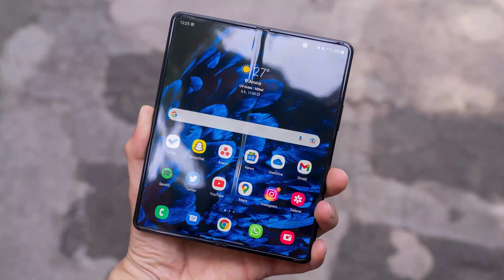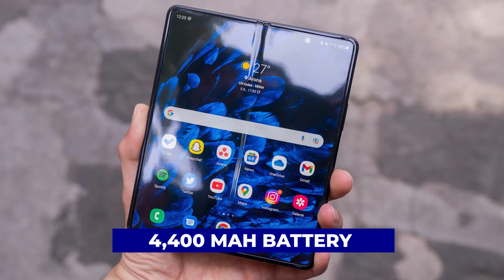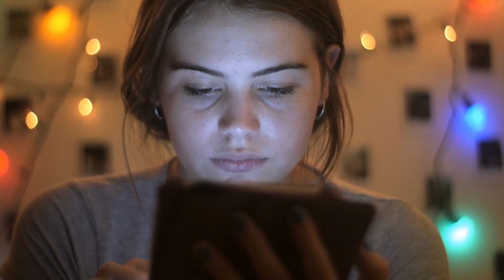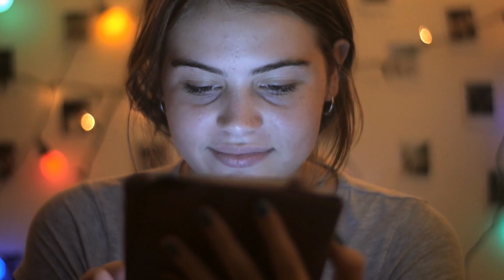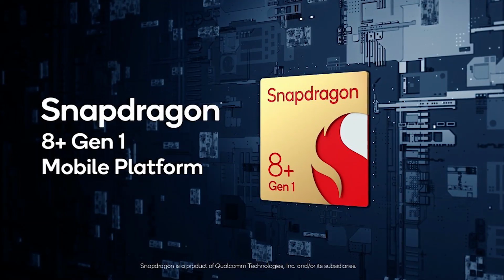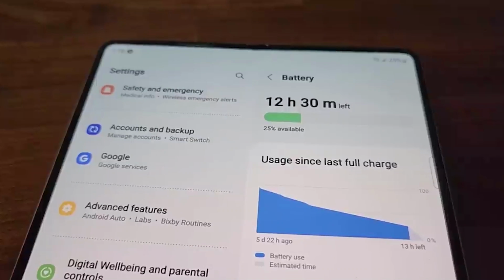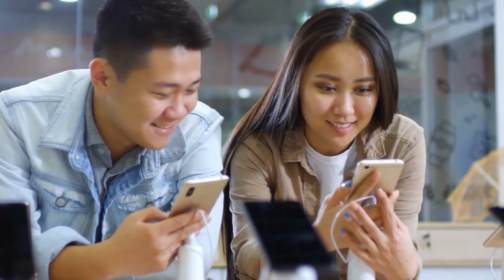Because the Galaxy Z Fold 4 is believed to have the same 4,400 mAh battery as the Z Fold 3, this is critical. Speaking of which, the Galaxy Z Fold 3 lasts less than 8 hours before running out of battery. That's below the average smartphone battery, which lasts just over 10 hours. Adding the Snapdragon 8 Plus Gen 1 to Samsung's Galaxy Z Fold 4 will be worth it if it can bring its battery life in line with that of other smartphones. Would it? Let's find out in the coming minutes.